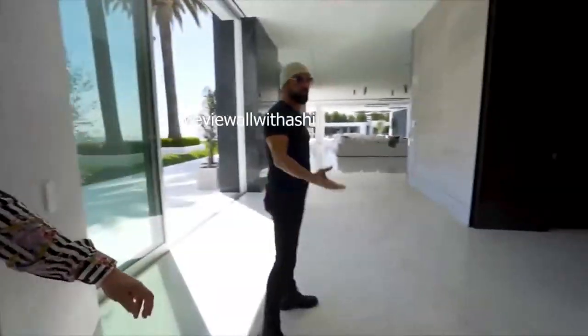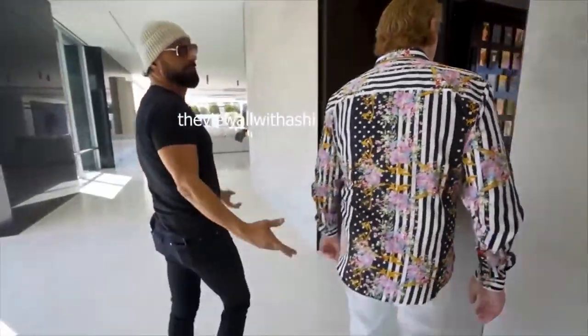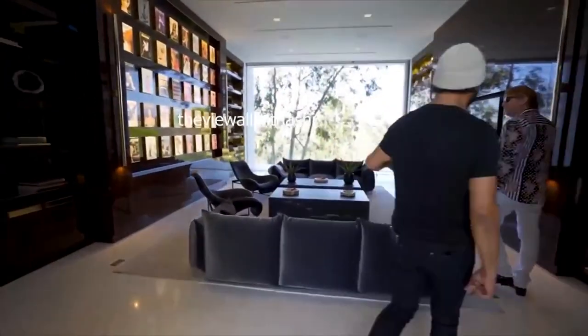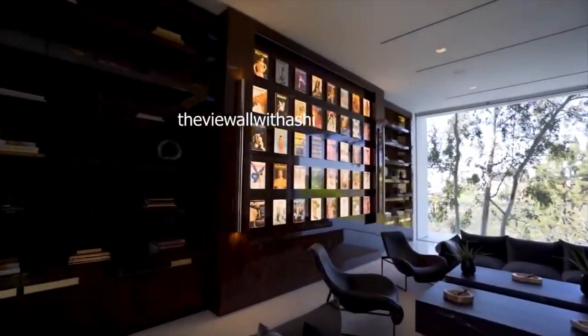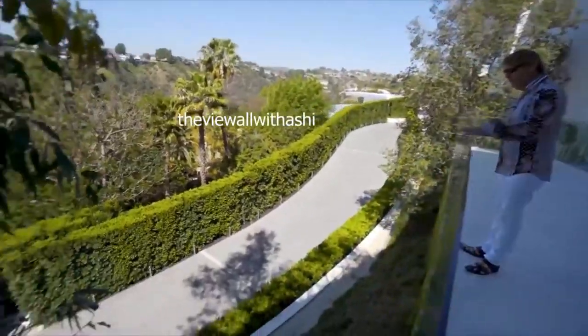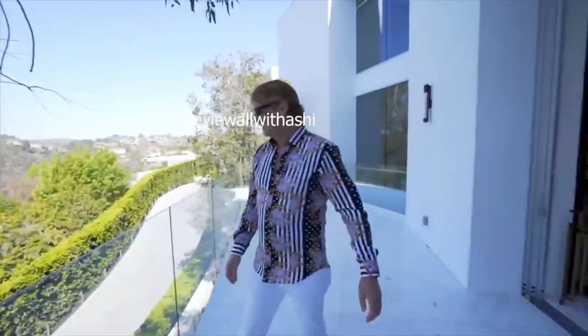This is the smoking room, the cigar room, and I did special ventilation here. I don't smoke cigars, but look at this. This has all vintage Playboys. Wow. Truly astonishing. The entryway is so dramatic. When I pulled up, I thought I was going to Fort Knox or something.